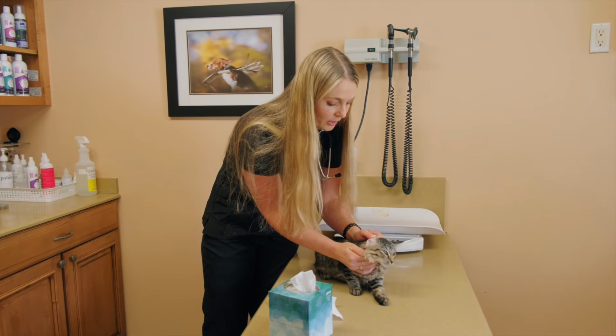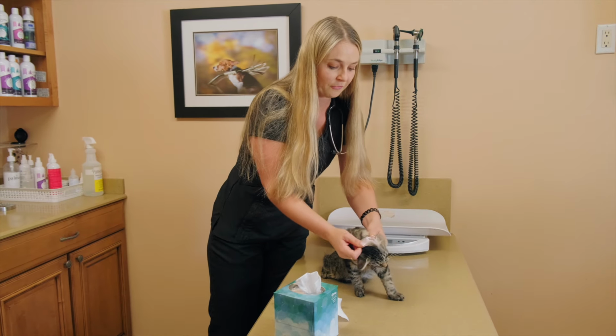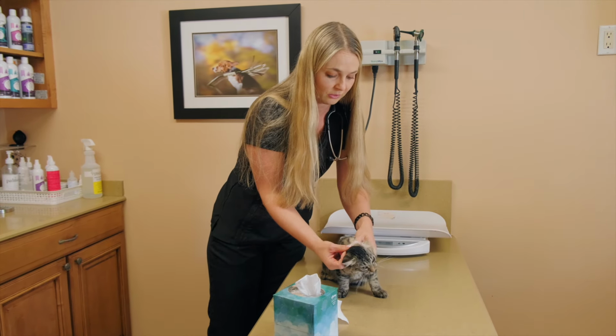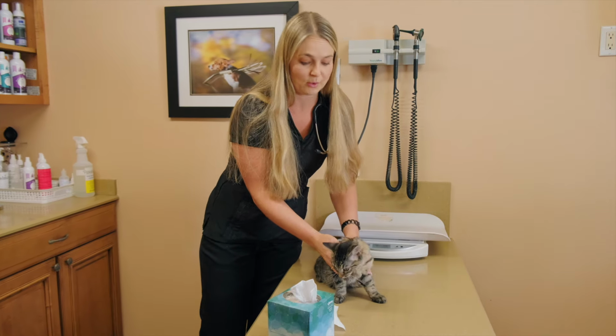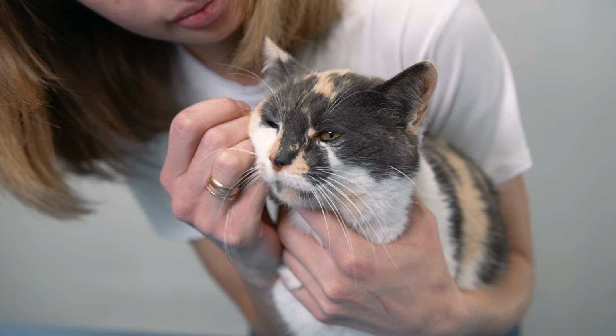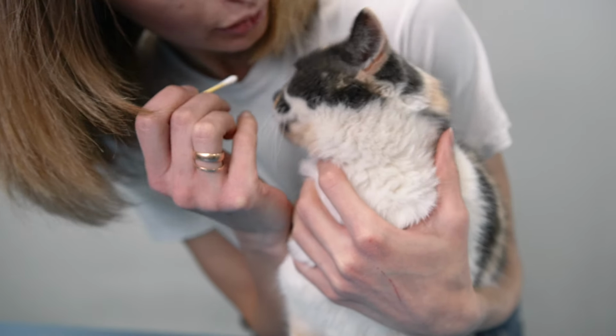Looking in the ears, what a good kitty. And then flip it back. And then the other ear, flip it back and look inside of it. What a good kitty. This is also good for you to do as an owner, because you want to be checking their ears to make sure they're not infected, because it's painful and doesn't feel great.